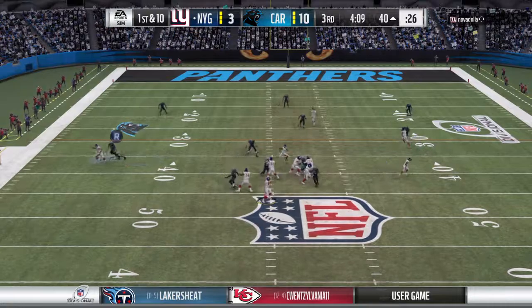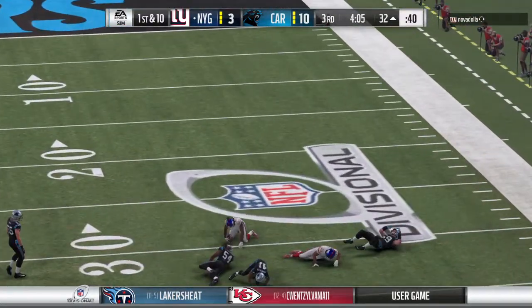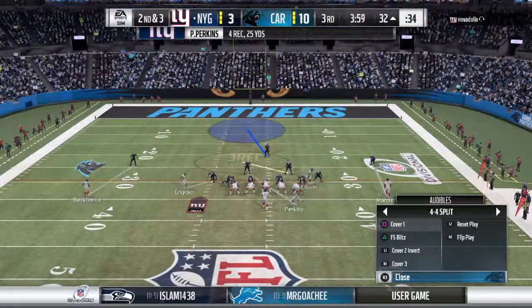Throwing on first down is Manning. Throwing for his running back, and he's got him, complete. And he gets it down to the 32. Give him 7 on the play, and that'll bring up second down.